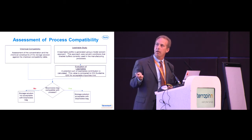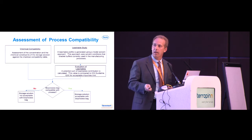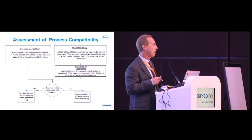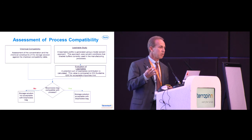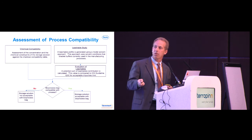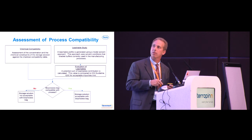Then you also want to look at the chemical compatibility, leachable studies, and then do an evaluation of both the chemical compatibility and the leachable studies against Q3C and the ICH guidelines, and look at those acceptance limits against your API, depending on the dose. Use a worst case scenario. And if it follows the flow sheet, if it passes everything, you're in good shape. If it doesn't, then you may have to do some retesting or perhaps not use it for a unit operation.